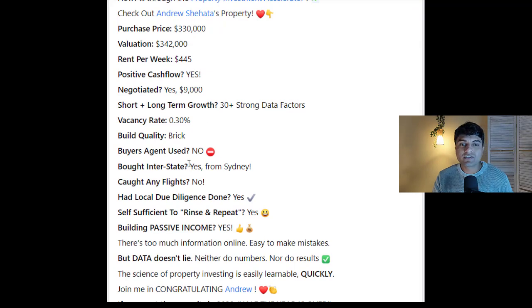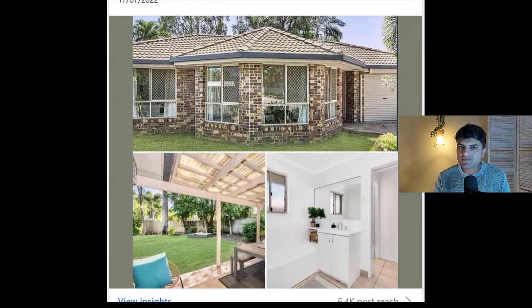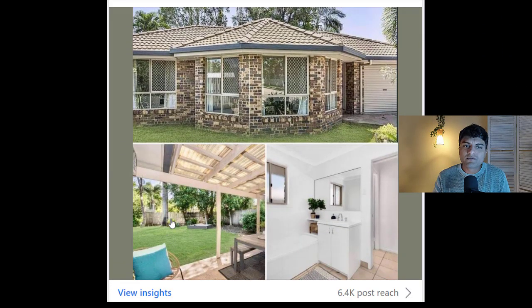He lived in Sydney, bought in Queensland, didn't catch a single flight, did all the due diligence, didn't just go sight unseen. You can see this. I mean, check it out. It's a nice cottage, beautiful backyard, you know, read a book there, have kids playing around, nice bathroom, which I decided to include the picture of. You know, once again, brick, can't go wrong.